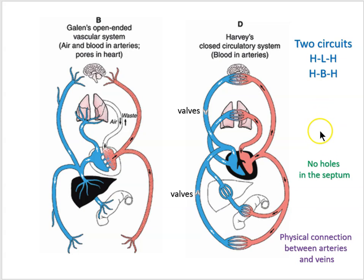In this lesson, we'll take a look at one more piece of evidence that Harvey will gather to build his case that the blood in our body is circulating. In contrast to Galen's views, who thought that there were two kinds of blood, in the veins and in the arteries, Harvey's arguing that there's one kind of blood because the arteries and veins are connected.